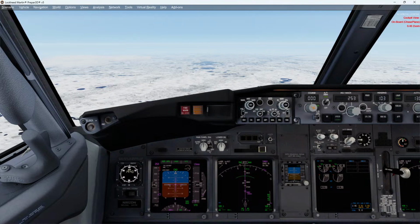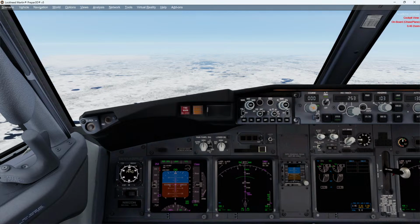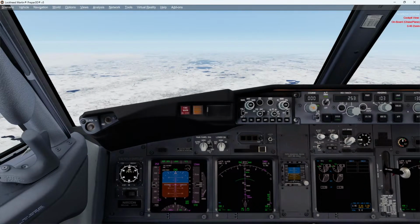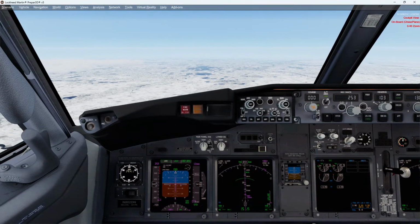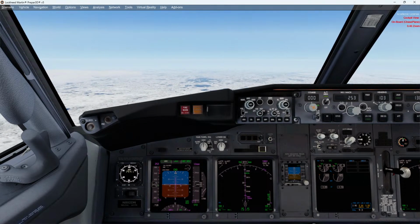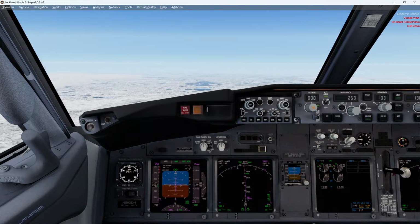Minneapolis Center, Citation 7 Charlie X-ray, need direct to the airport. Citation 7 Charlie X-ray, that's approved. Proceed direct St. Paul Airport, descend and maintain 8,000. 8,000 direct to the airport. Thank you so much, 7 Charlie X-ray. Air Canada 1230, you still with me?